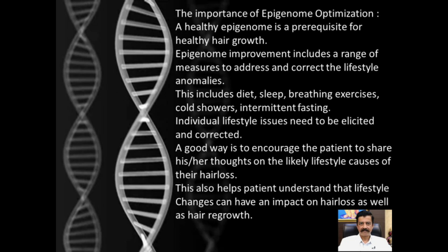In gene therapy, one must understand the importance of epigenome optimization. A healthy epigenome is a prerequisite for healthy hair growth. Epigenome improvement includes a range of measures to address and correct lifestyle anomalies. These include diet, sleep, breathing exercises, cold showers, intermittent fasting. Individual lifestyle issues need to be elicited and corrected. A good way is to encourage the patient to share his or her thoughts on the likely lifestyle causes of their hair loss. This also helps the patient understand that lifestyle changes have an impact on their hair loss.